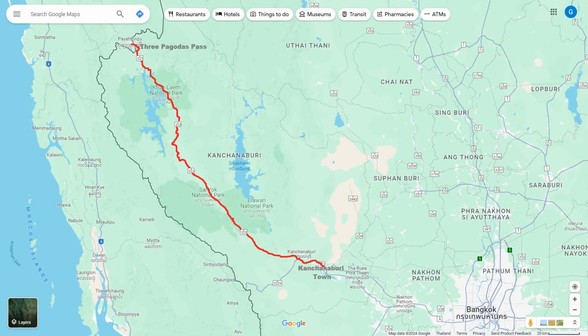Today's video is all about following the road that goes to the left here, Highway 323. I'm going to be making a series of videos as we're following this road because it goes all the way up from Kanchanaburi town, which is where I am at the moment, just to the north. And this road heads all the way up to the Burmese border at a place called Three Pagodas Pass.